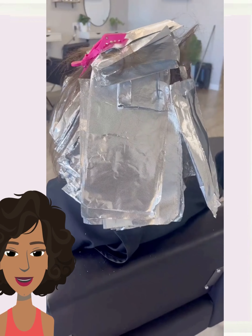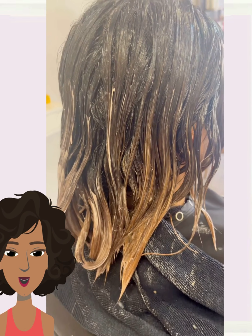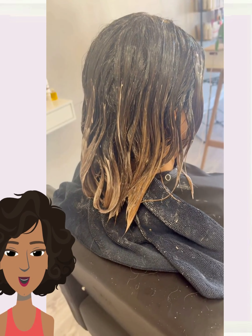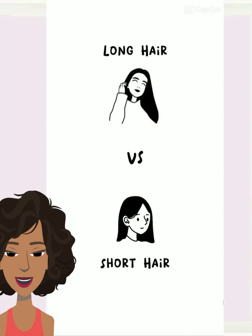Next up, we see another color change. Ooh, money piece highlights. Oh, this is so pretty. I love the contrasting color trend.